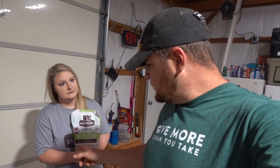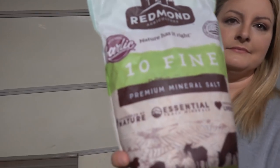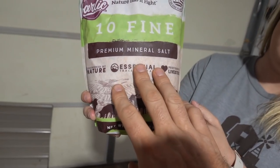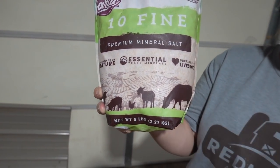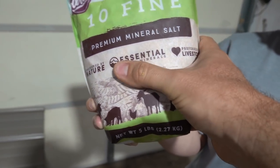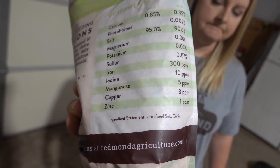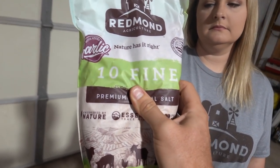Ever since we started using this Redmond salt with the garlic, let me get out of the picture here and just show the product. This right here is the answer, and our goats love this salt. It's all natural, from Utah, engineered by nature. It's unrefined, and it has 60 plus trace minerals in it, guys. You can see right here copper, zinc, manganese, all that good stuff for the goats.